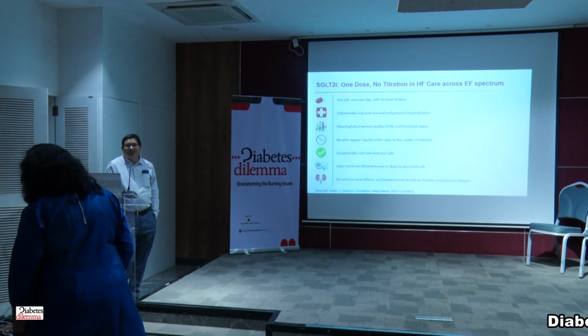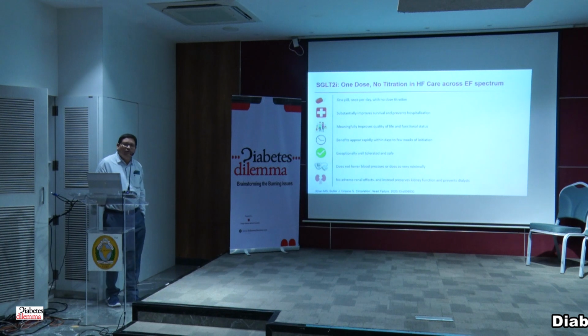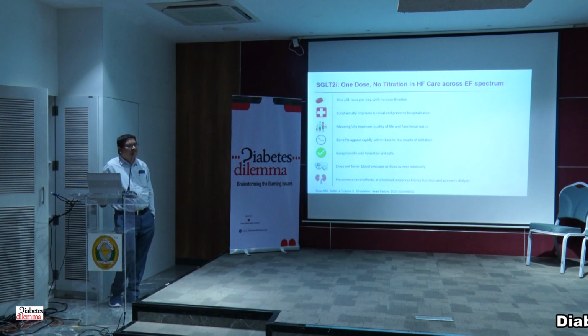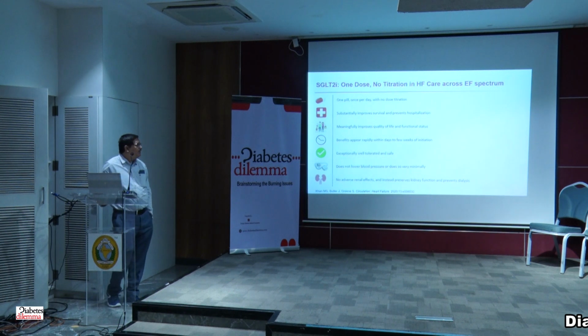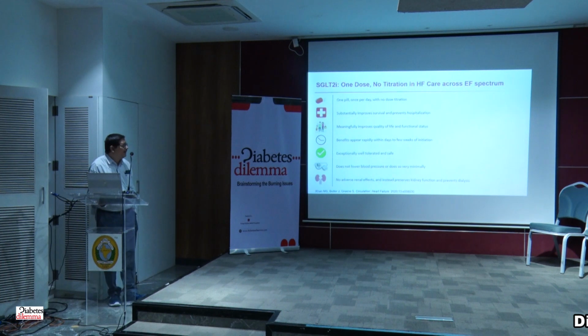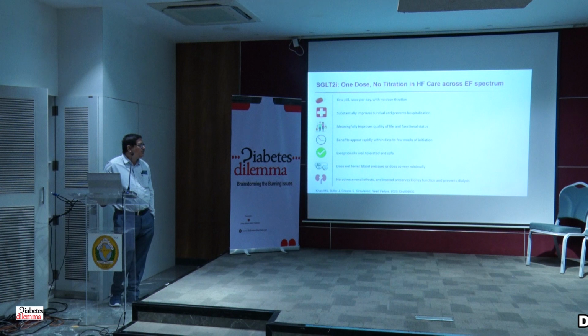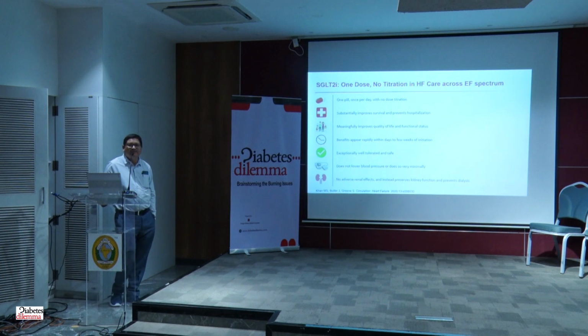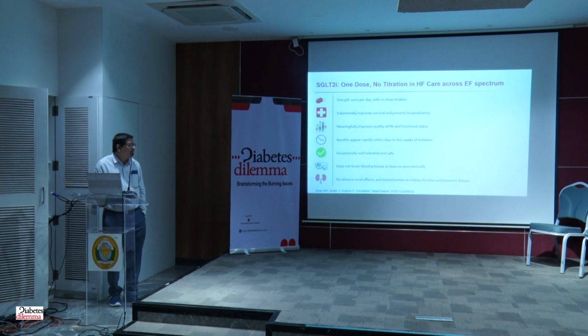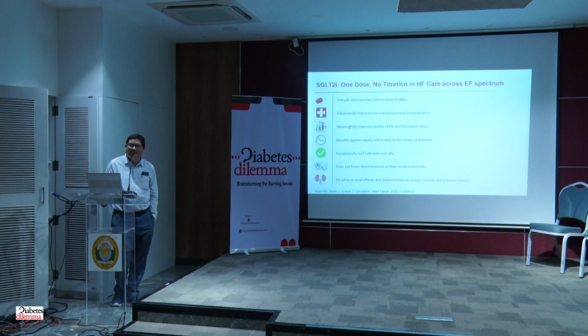So, the advantages of SGLT2 inhibitors are: it is a single dose, no dose titration is needed, one pill once per day. It substantially improves survival as well as prevents hospitalization, and improves the quality of life as well as functional status. The benefits appear rapidly, within 18 to 28 days of initiation, and it is exceptionally safe. It does not lower blood pressure, or does so very minimally, hence it is very safe to give in acute heart failure patients. No adverse renal effects, and instead it preserves the kidney and prevents dialysis in worsening kidney failure patients as well.